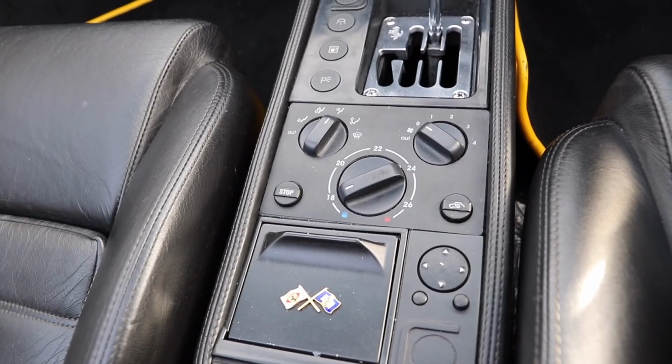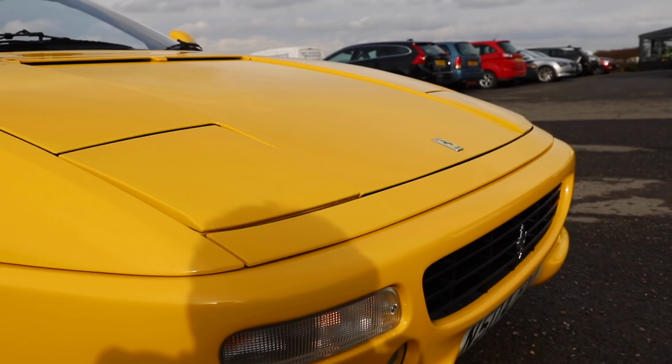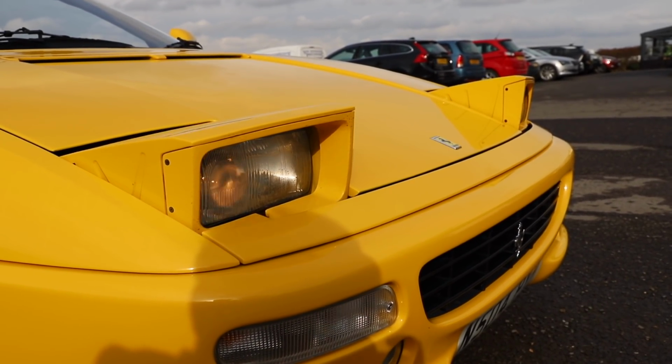It was the first Ferrari to be offered with a flappy paddle gearbox, although being a £6,000 option. You have electric windows, you have climate control, you've got adjustable mirrors, you've got pop-up headlights, which I think were pretty much standard on most Ferraris back then.